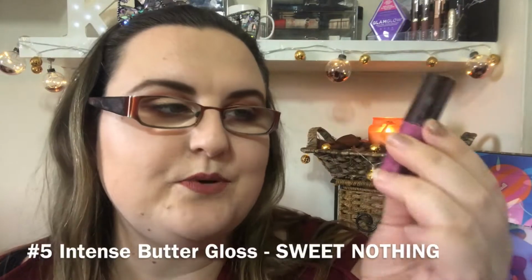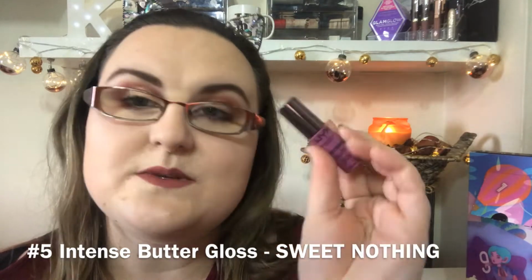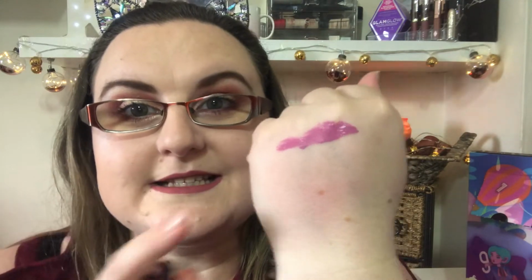We have another lip product for day 5, and this is one of the Intense Butter Glosses. And this one's in Sweet Nothing. We had a lot of these last year. I can't actually remember if we had the same colour last year. Sorry about the bad swatch, but this is the colour.